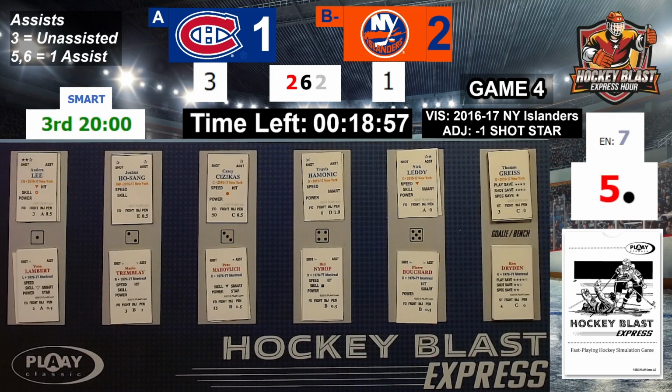Quality check between anybody on the ice for the Habs against Josh Hosong. We're looking for the quality of smart. Lambert, Mahavlich, and Bouchard, all 3 of them have smart.